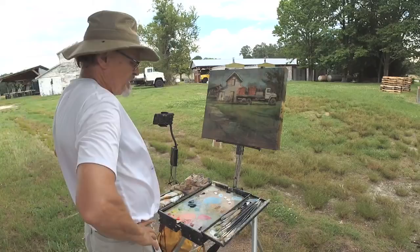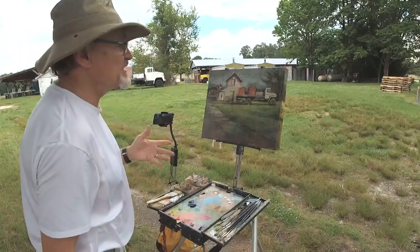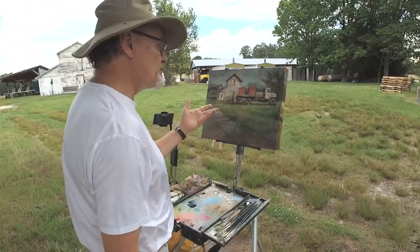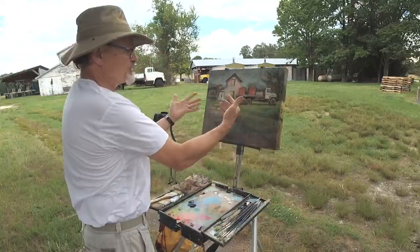Every stage of the underpainting process is very abstract, but the cumulative effect, what you see here, is fairly realistic, right? Not hyper-realism by any means, but you can tell it's a barn, a truck, containers, trees, barn, you know what all that is. And it's going to be even more realistic in just a few minutes when I finish this last layer. And even the last layer by itself is fairly abstract, but the cumulative effect of all those layers is realism.